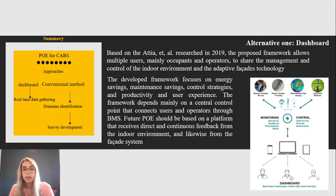So basically, this framework and proposal can work better for control strategies for the building management system. But in the end, what they are suggesting is that from now on, POE should be based on a platform that receives direct and continuous feedback from the indoor environment and also the facade system.